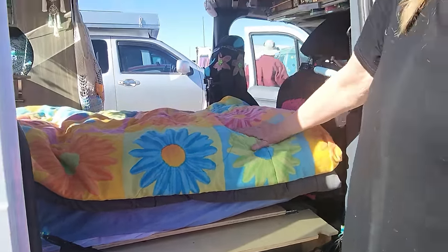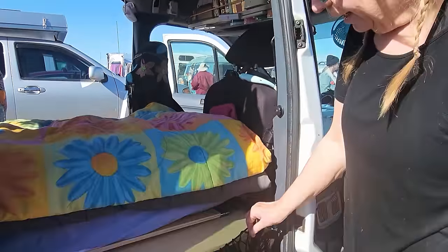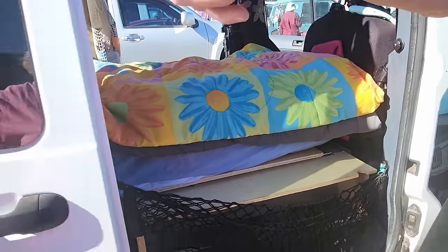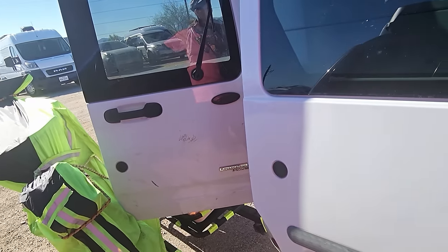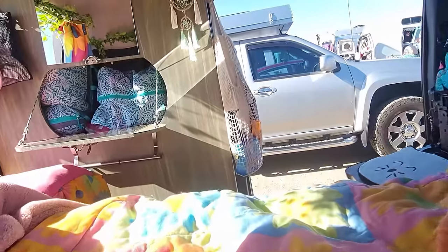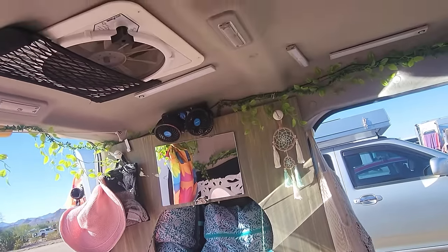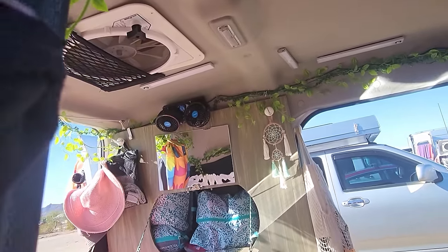Okay, so two questions people ask me are, where do you store your food and where do you store your clothes? Okay, my food I have in storage boxes that I put on the back, on the back hitch. Clothes are either in the drawers underneath or throughout that unit. Right, this wall unit over here. And nothing is built in permanent. Everything can come out. Well, that's nice to know.